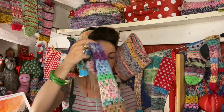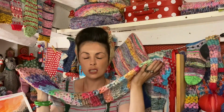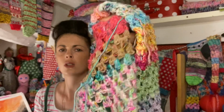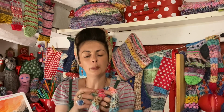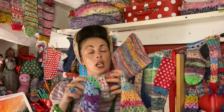So these were tucked away in a bag, and this is a giant tube, which is going to make the snuggliest scarf. It's got such a lovely squish to it. And again, I've used a 4mm crochet hook to make sure it's got that. Now, I like it having a little bit of air between it, you know what I mean? So it's got a lovely drape.